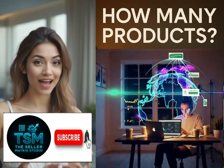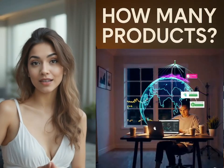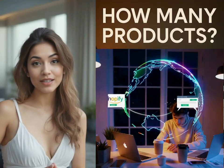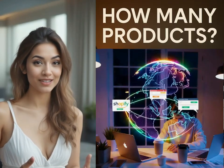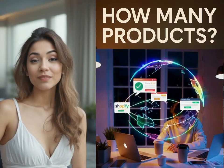Once your listings go live, the real learning begins. Some products will start selling fast, others will barely move, and that's perfectly normal. That's your market data speaking. Double down on the winners, cut out the losers, and keep optimizing what performs best.